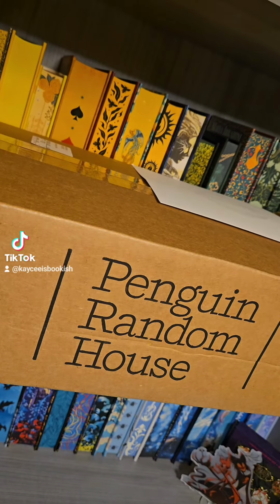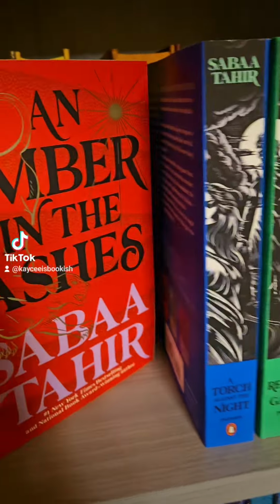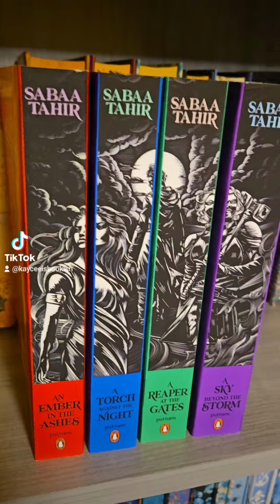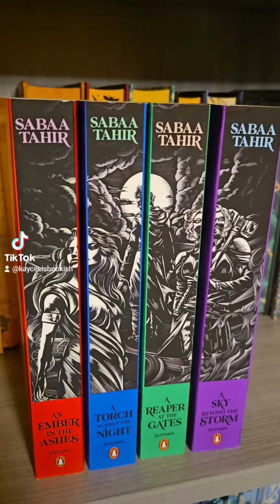Let's open it up together. Well, these are just absolutely stunning. So they've sent me the entire An Ember in the Ashes series in paperback, and this is absolutely gorgeous. Look at them. I love when artwork lines up like this on the spines. I just think that's chef's kiss gorgeous.